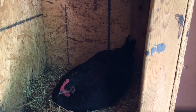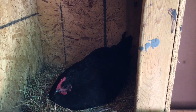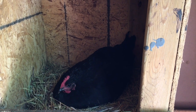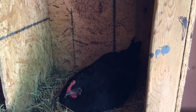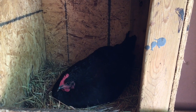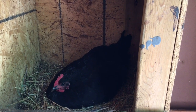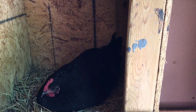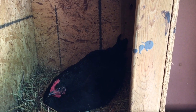And tomorrow we'll move her into her own spot so that she can lay on those eggs for those 3 weeks. So we're pretty excited about that. We prefer to do it this way just because Mama looks after them and she teaches them, so that we're not worrying about heat lamps and stuff like that.